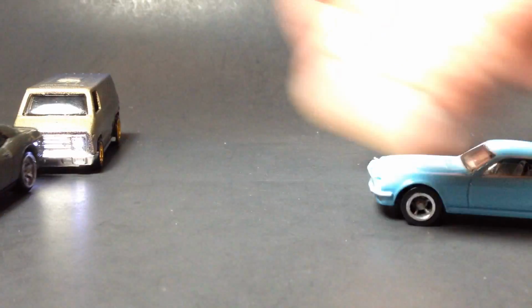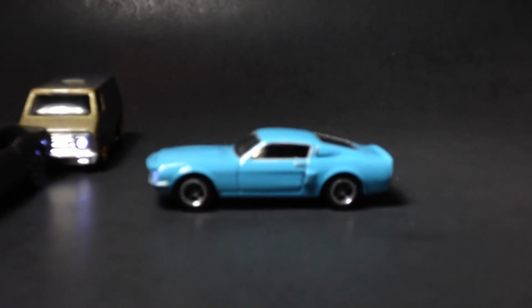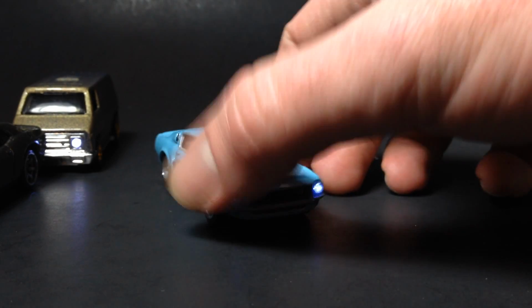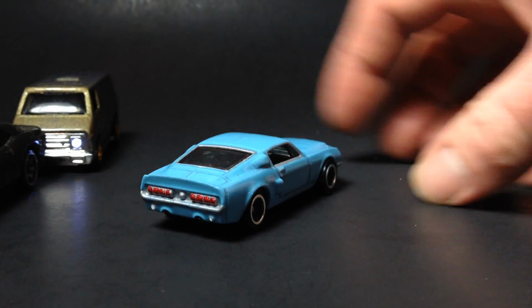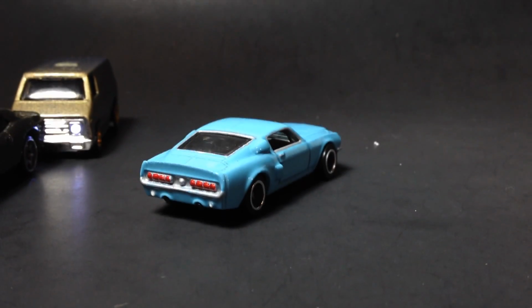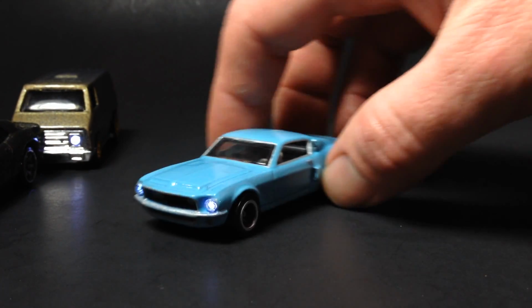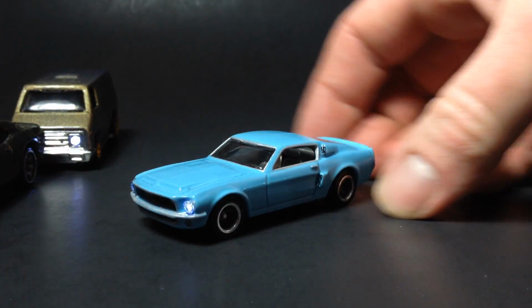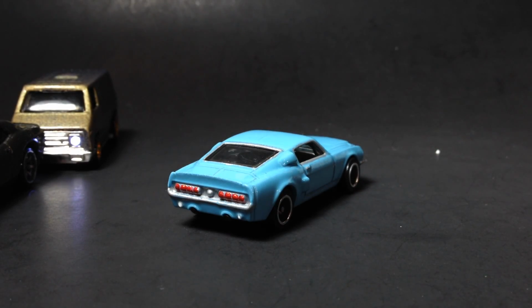I made this Mustang, which I just finished today. Let's see if I can focus here a little bit better. This is for my local buddy Chuck, who has hooked me up with a lot of things throughout the last couple years, and wanted me to make him a custom Mustang with headlights. So here it is. It's got a switch on the bottom. Looks pretty sweet. Detailed it, and I think it turned out pretty cool.